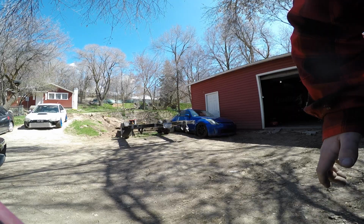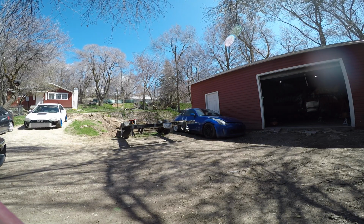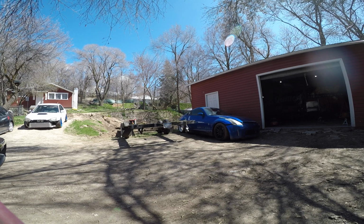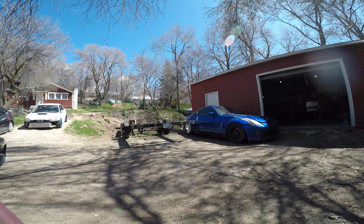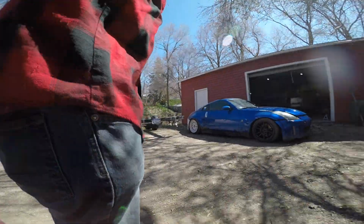So we're going to try and get this car into the shop so that we can do a burnout. So I've got it running. Let's see how moving it goes. Try and jimmy my trailer over.